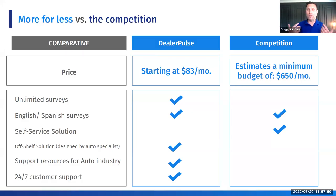Our goal here was to give a lot for a little, especially versus what we see our competitors offering. Our goal was to, again, streamline it, make it turnkey so that the dealer doesn't have to do anything in the way of design, but also provide a very affordable price point for the dealership to get access to this critical data. So as you can see here, we are providing the unlimited surveys. We're providing English and Spanish out of the gate. It's not a self-serve solution like many offer, where you actually have to get a license to the software and then go out and design the invitation, design the survey, design the dashboards, design the hot alert ledger. That's all being done by my team at AutoX.